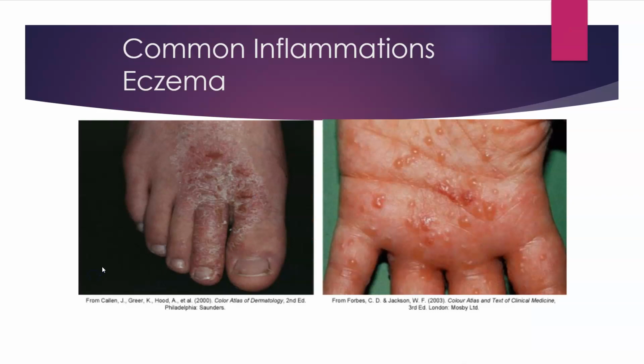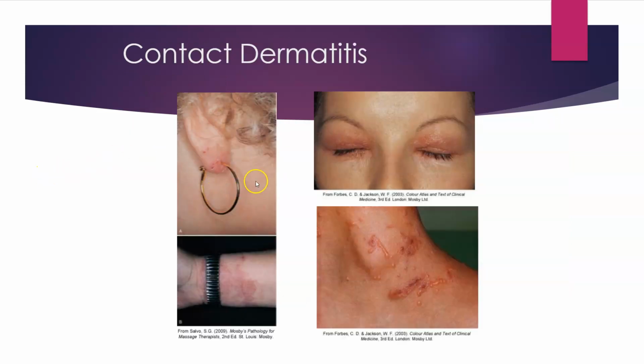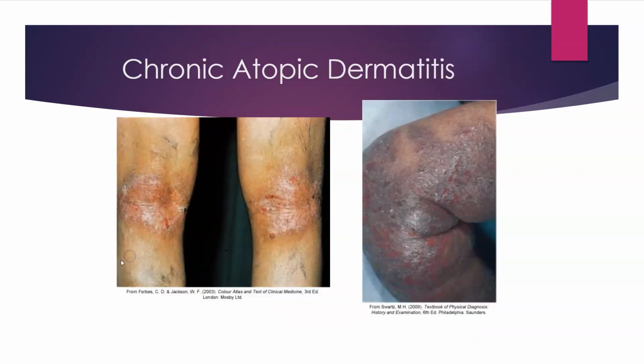Other common inflammations, so eczema. Eczema is a very common type of situation in which you can kind of see this dry, patchy, scaly skin. Contact dermatitis, often from metal is where I've seen it a lot, or being involved with something that's touching it, or lotions or creams or makeup. I've also seen it from like the nickel of blue jeans. So if you get a button, I've seen that nickel cause some problems that way too.